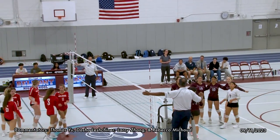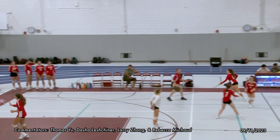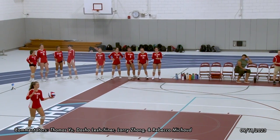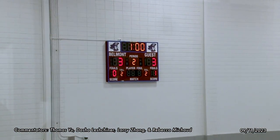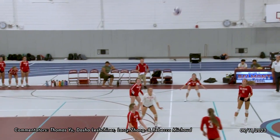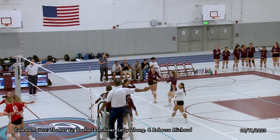Nice rally on both sides, but Belmont tipped the ball, so it's Melrose's point. The score is 3-2 for Melrose. Oh, just short. Belmont serve. Point for Belmont. Serving is number 19, Eva. Just out. Point for Belmont.